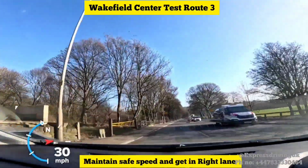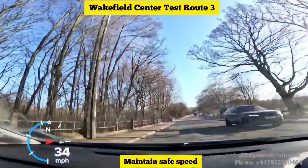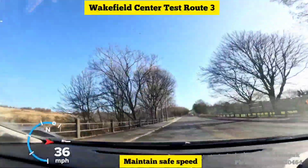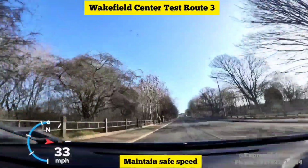And the speed limit does change to 40. Before you start to think about going 40 miles an hour, please pass the sign, check your mirrors, look for anybody trying to overtake us, and then proceed to the 40 speed limit if it's safe to do so. Well done. It's good speed this.